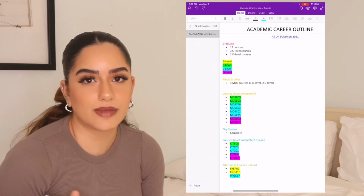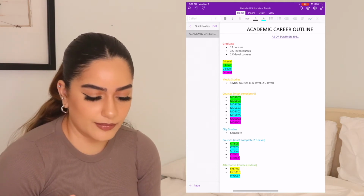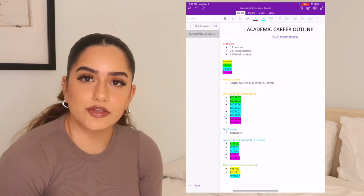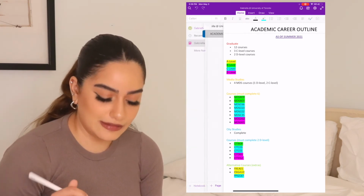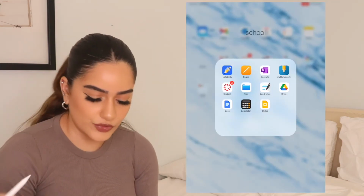So I usually use this on my laptop though. OneNote is my favorite notes app. You can get it on your MacBook too, or any device that you have, and it's really nice to take notes on, and you can organize it very nicely, attach it to whichever school you go to.